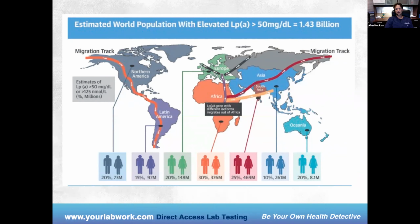And so again, this is all about trying to identify people that are at higher risk that we can follow a lot closer. If you do have lipoprotein A, there's a 50% chance that your children will get it. So it is something that you have to know about because it is genetic, and you will pass it on. You have a fairly strong chance of passing it on to your children.